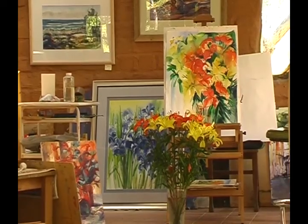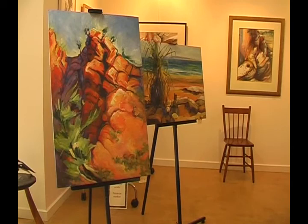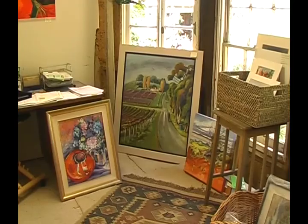I tend to be inspired by the way light falls on shapes, the contrast between the shadowed areas and the very well lit areas. And it can be a flower, it can be rocks, waves on the beach, a variety of things, patterns in bark, a bird in flight. It doesn't really matter.